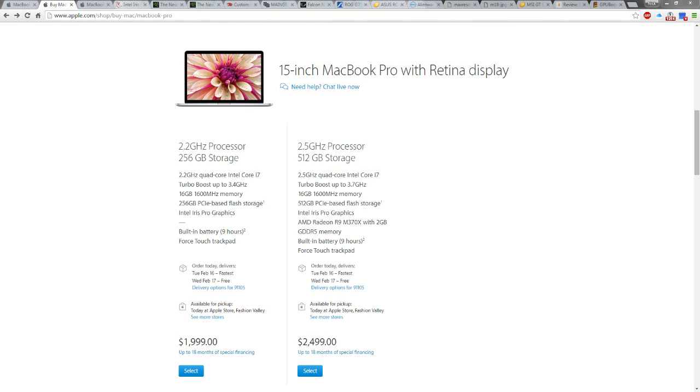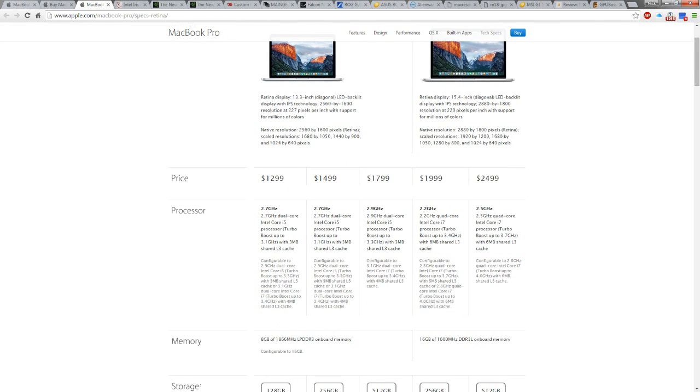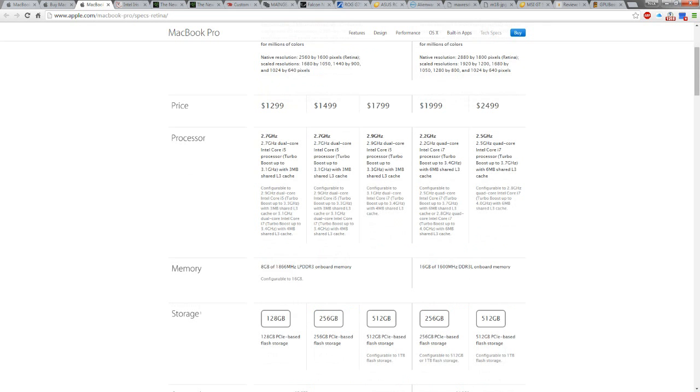Now, how do I know that this is a fifth generation Core i7? Well, you had to do some research. On this page, this is their specs. This has all their details of all five of their models. And if you look where it says processor, it just says 2.5 gigahertz quad-core Core i7 processor. Turbo up to whatever, nobody cares. Configurable to 2.8, which is the one that we picked. It does not say the generation. So you have to dig deeper.